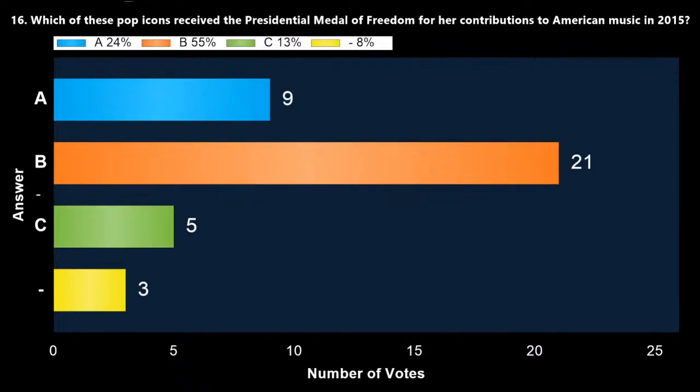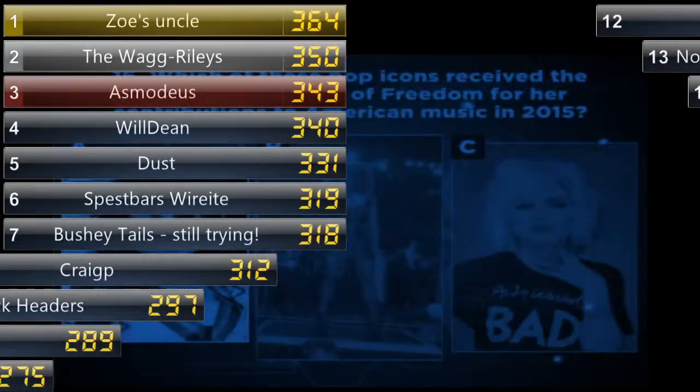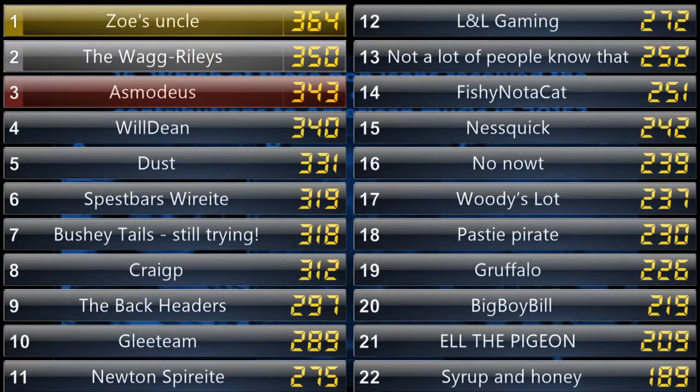Second most popular answer, 21, going for Tina Turner. Does that change things at the top? Zoe's uncle, 14 points clear of the Wag-Rileys. Asmodeus in third, Will Dean fourth, and fifth is Dust.